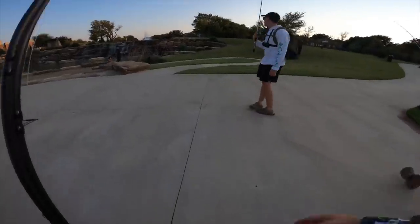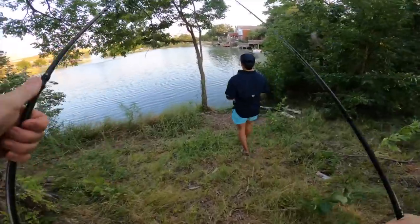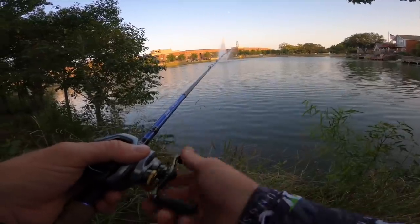Definitely a gate right there. Is that open? There's no way the gate's open. Definitely prime real estate. Dude, this place looks dope actually.